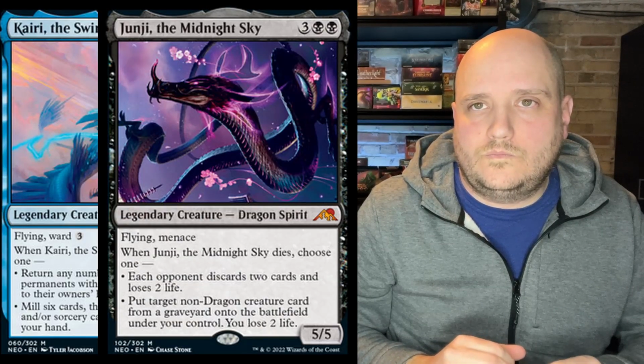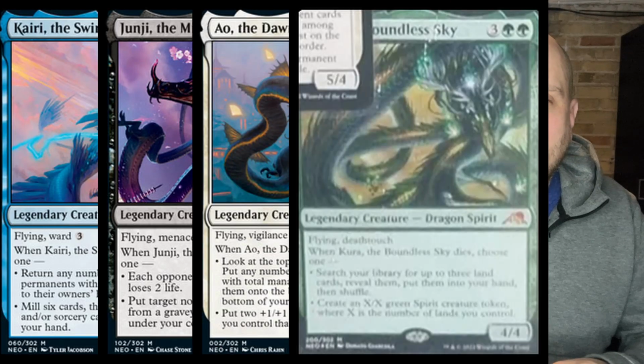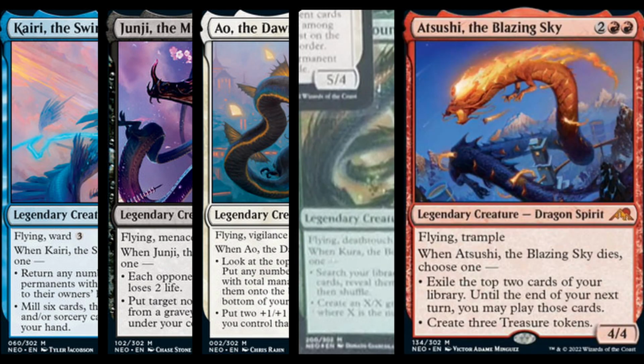They got the legendary dragon spirits coming back. There's one for each color. Kyodai, the swirling sky for blue. Junji, the midnight sky is black. Iona, the dawn sky, white. The boundless sky for green. Couldn't see the rest of the card name because it wasn't officially spoiled yet. And red, Sushi. Legendary dragons are back. That really adds, I think, to limited. I think it's going to be great to draft.